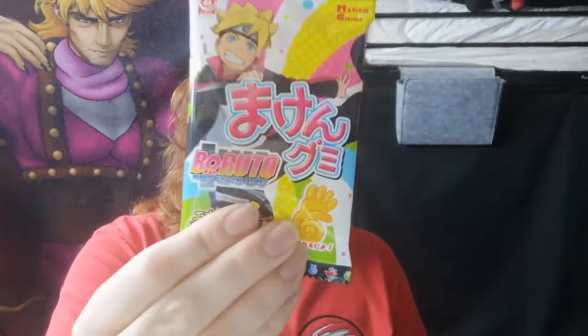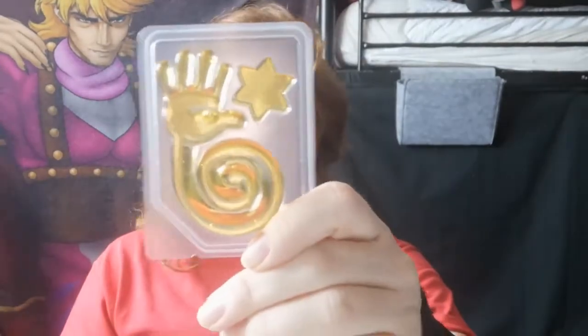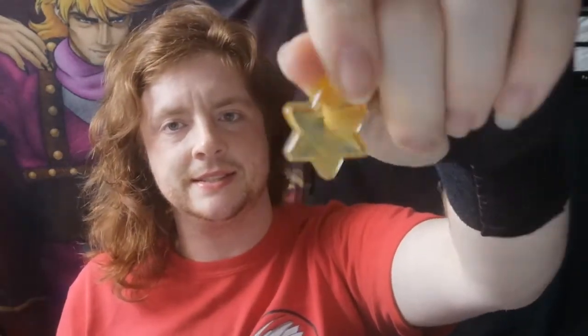And the last of the fandom selection is Boruto, which I'm not going to talk about at all. But I do like gummies. Now these are supposedly, well, no, these are energy drink flavours. And the gummy consists of a hand and a star. Pop the star out here. Whoop. Wink. There we are. Very nice. Pretty.